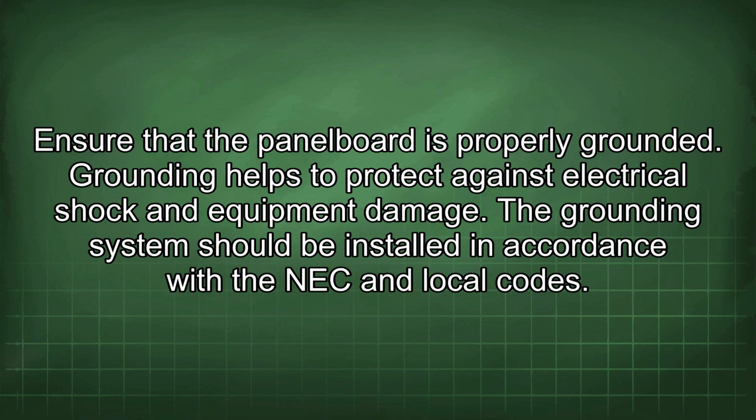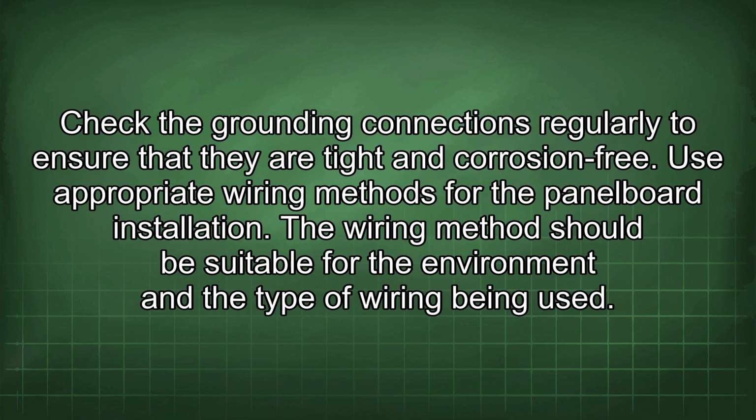Ensure that the panelboard is properly grounded. Grounding helps to protect against electrical shock and equipment damage. The grounding system should be installed in accordance with the NEC and local codes. Check the grounding connections regularly to ensure that they are tight and corrosion-free.